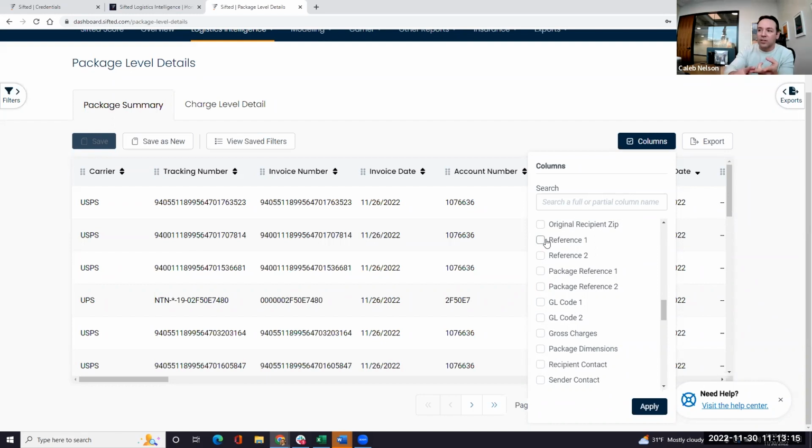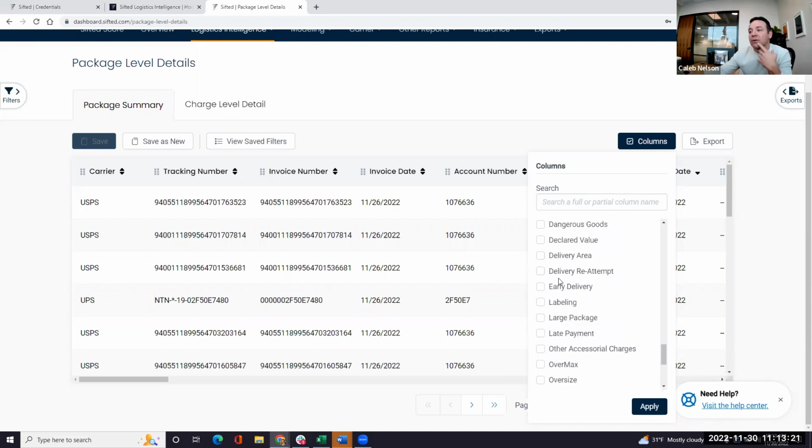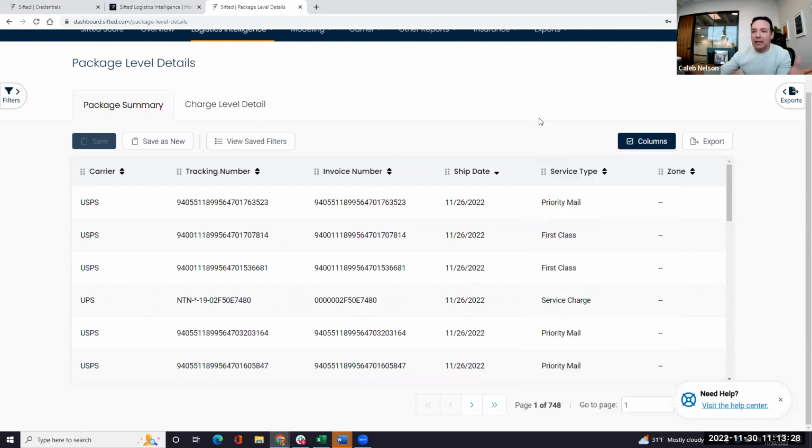Reference fields 1 and 2, package reference 1 and 2. We've got some geocoding as well in here, but it really allows you to go through and slice the data any way that you want and apply those filters automatically. Like, boom, right there, I've now whittled it down. And I'm only looking at that information that I want to see from a column standpoint.